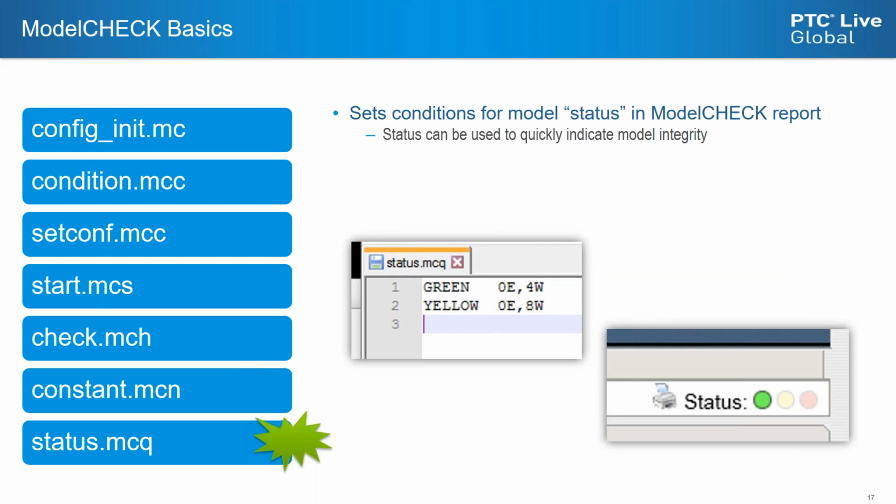So the last setup file is a status file. What this allows you to do is basically control the stoplight color inside of the ModelCHECK report window, and you can define how many errors are acceptable to have a green stoplight, a yellow stoplight. A red is basically that you haven't run ModelCHECK itself.